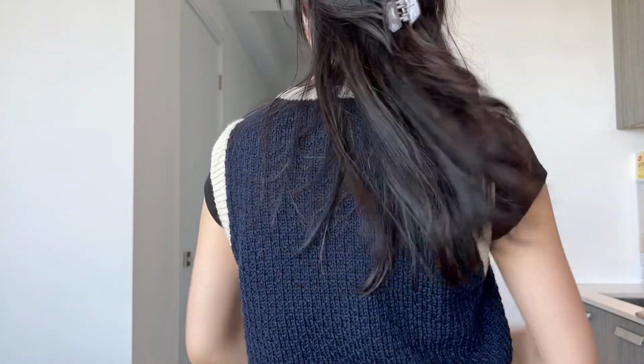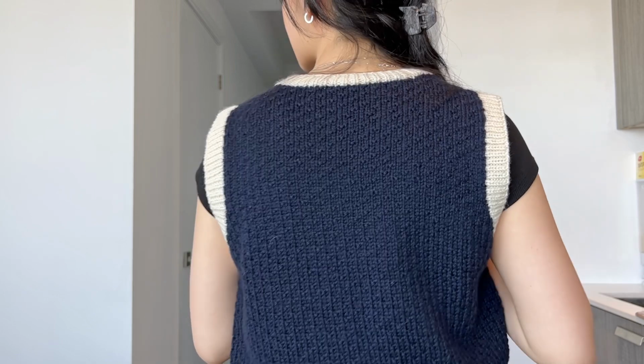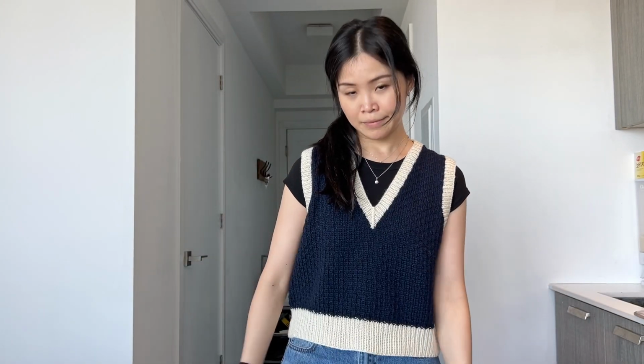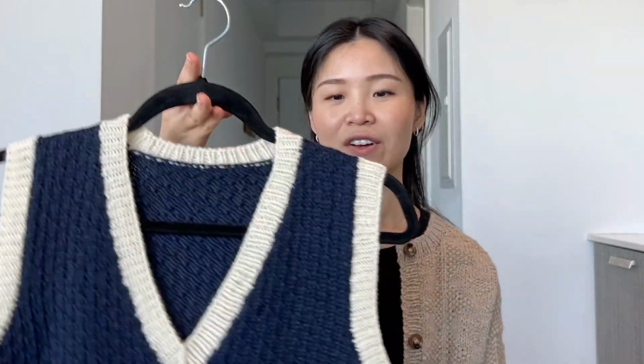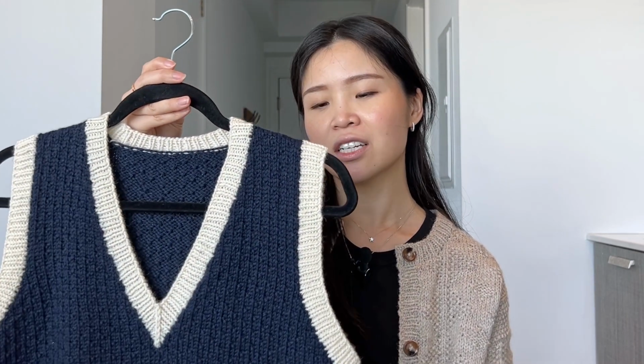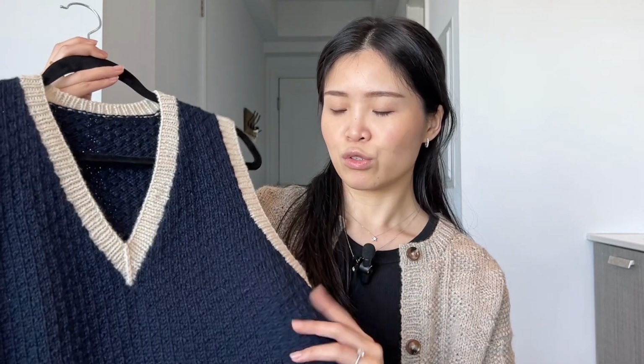I did about 4 inches of ribbing at the bottom, and after it has been washed and blocked and worn twice, this is how it's looking. And I'm really happy and satisfied with the final result. I love the contrast between the cream colored trim with the super dark navy body. So just a little bit about this pattern.